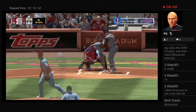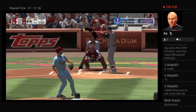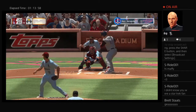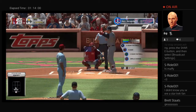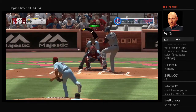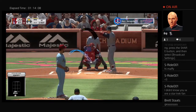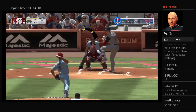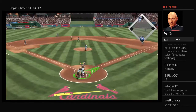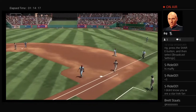And this misses the outside corner, so it's knotted up at 1-1. Here's the 1-1 pitch. And this is taken for a called strike. Oh, that's a tough call. Now 1-2. Well, now it's a 1-2 count. He's throwing the same pitch 3 times in a row. He got ahead with it. Now let's see if he puts him away with it. Swing and a miss at 1 in the dirt. And the throw to first ends the inning.